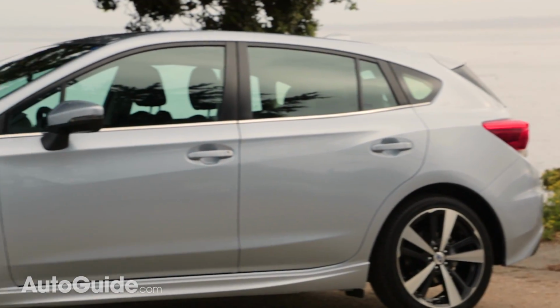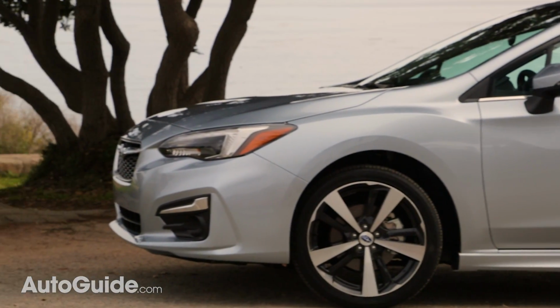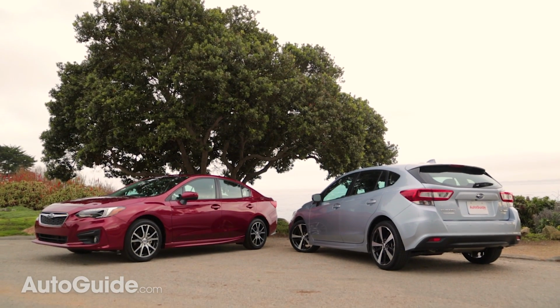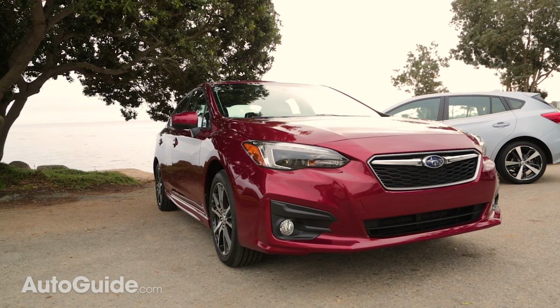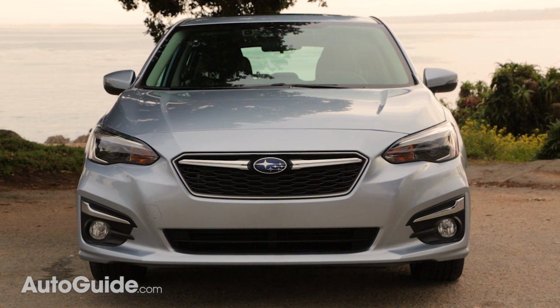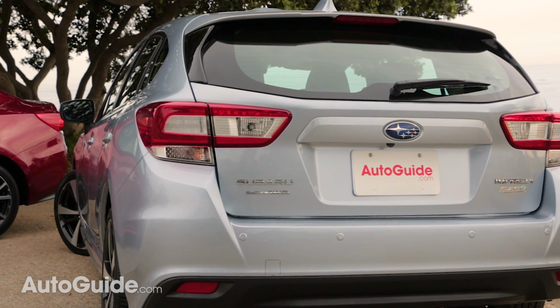Stylistically speaking, the new Impreza has leapfrogged virtually all of its competitors and now easily ranks among the best looking in the segment. It's still available in both sedan and hatchback body styles, and the design language really translates well to either one. It's got really nice character lines, a really great looking front fascia, great looking headlights and taillights. It's a really well-rounded aesthetic package.